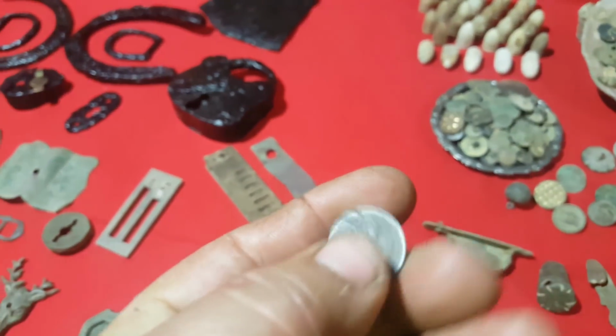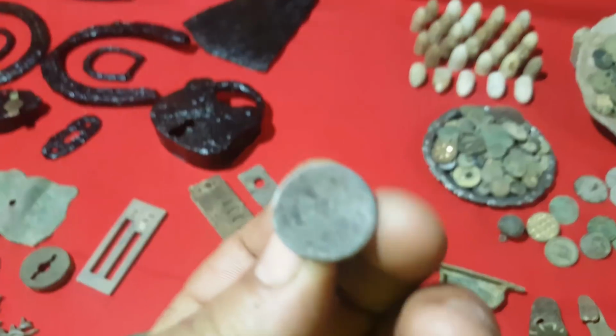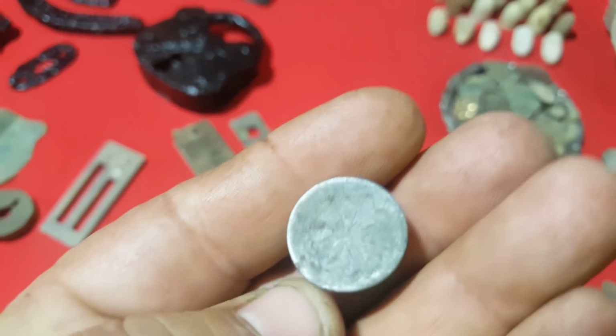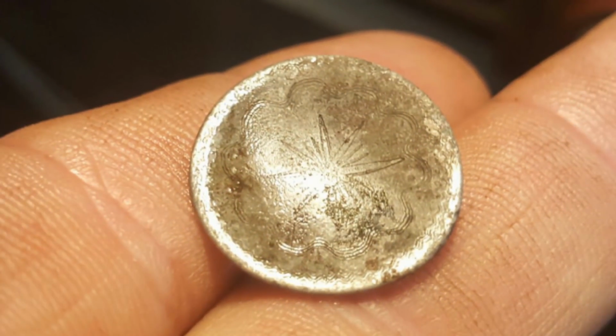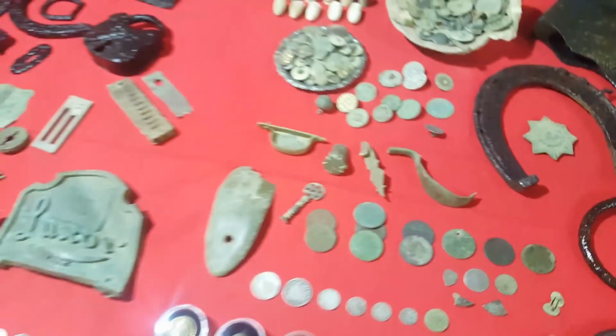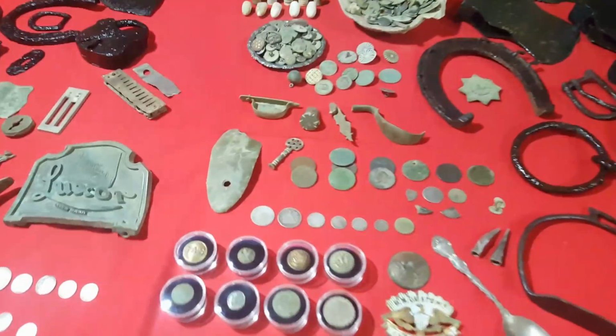I just dug this one the other day. You guys haven't had a chance to see it, but let's see if I can get it. It's got a star. There you go. You can see it, kinda. I got a light set up in here, so hopefully that'll help us a little bit.